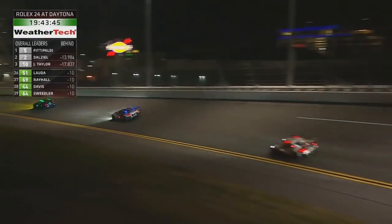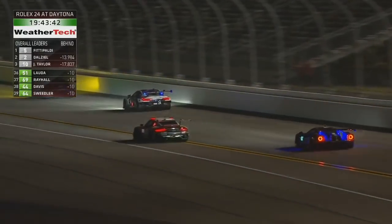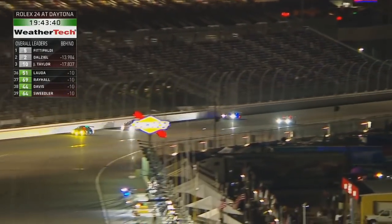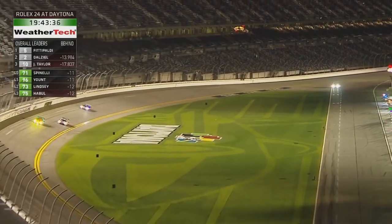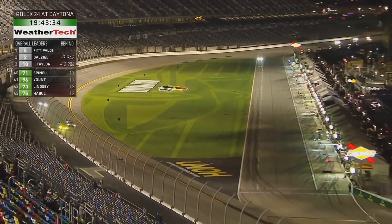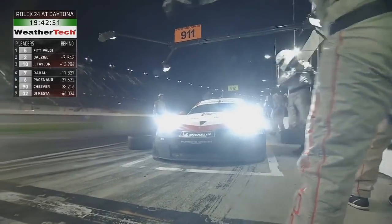That's been going on for quite a while now. And meanwhile, Dirk Müller is making hay while the sun doesn't shine, because he's certainly stretched out his lead at the front. It was 10 seconds a little while ago, which we'll talk about at the moment.